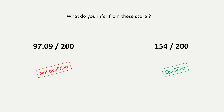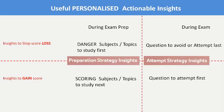The mock test you take should help you make the right decisions to optimize your efforts so that you can score more with the least effort, not just tell you where you stand against the competition. For example, a preparation strategy that you can execute right now until the final exam, and an answering strategy you can adopt in the next exam to see an improved score.